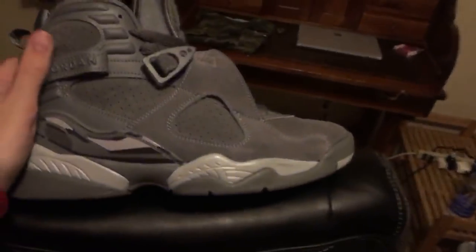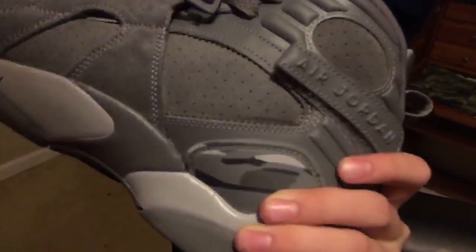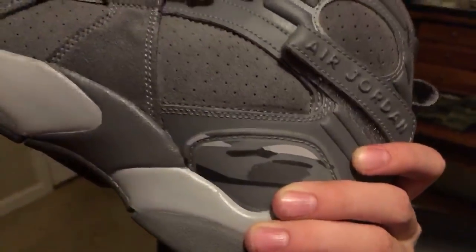These are my second best tiptoeing shoes, but these I'm going to actually keep clean. These are my Cool Gray 8s. These are probably one of my favorites as well. I like to wear these a lot. I'm definitely keeping these clean because they're suede. Suede is really hard to keep clean.